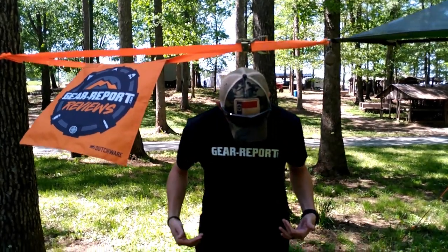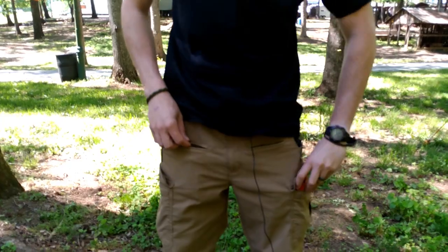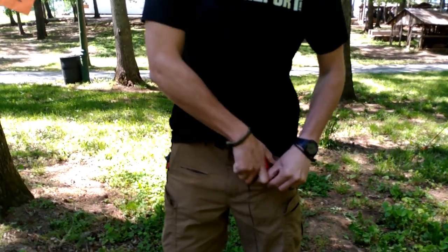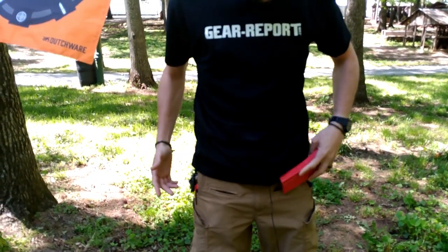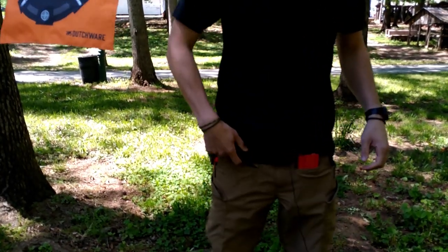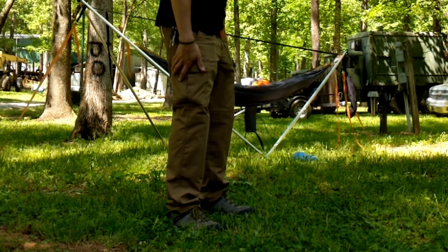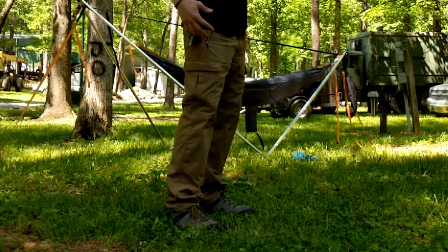So moving up from there, there are these two front pockets, which also conveniently fit an AR-15 magazine, or if you're out on the range, you don't want to run your battle belt setup, whatever, they fit that. A Glock magazine is still easily accessible if you don't want to run a mag carrier, so those are some awesome features there.